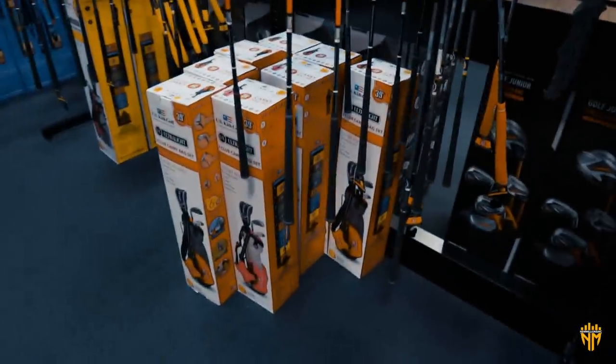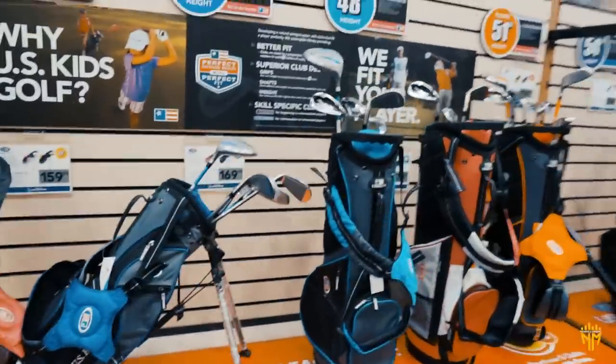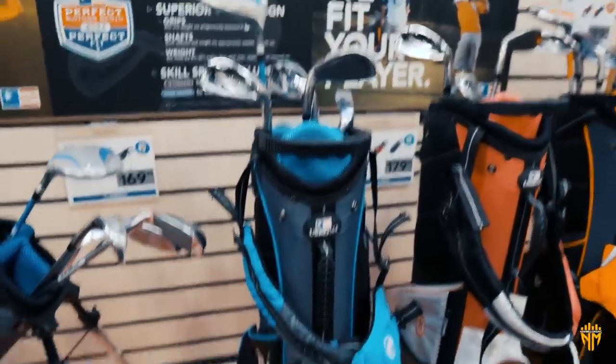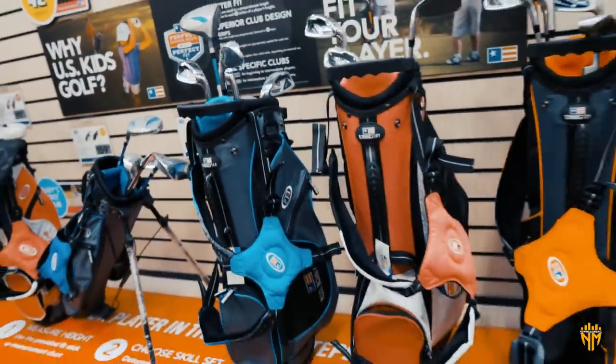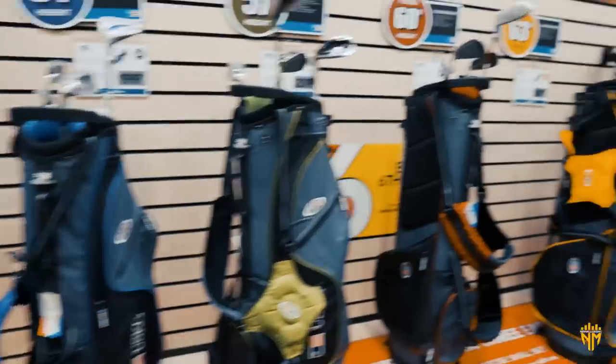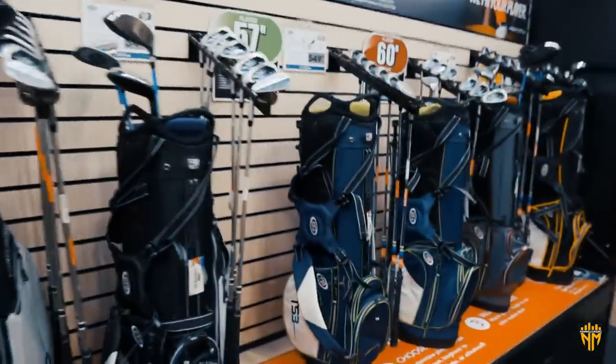They also have clubs for little kids. This is so dope. I gotta get my son Noble into it. I would love for him to. But that's dope. Noble. So cute. You should have all of them fitted. Fitted, yes.